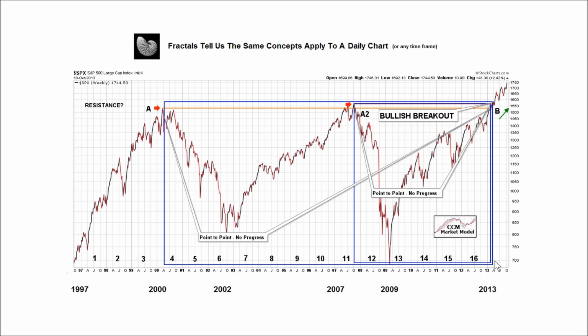And everything that applied to the 60-minute chart applies to this chart, including that this move here isn't necessarily a bubble. Point of the exercise, long base. This is a 13-year base here, sideways movement. The market went nowhere from here to here, and now we have a bullish breakout. What does it tell us? It tells us from a probabilistic perspective that the market may shock on the upside in the next few weeks, months, or years.